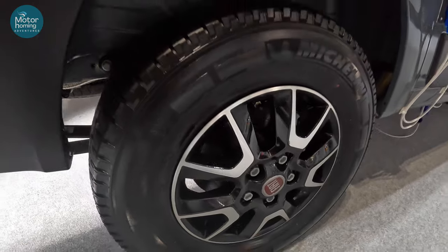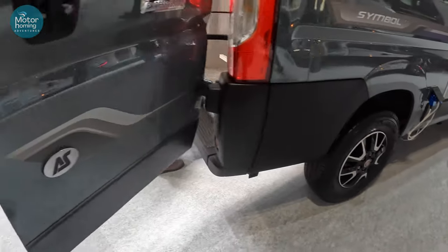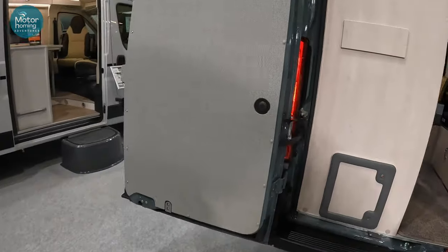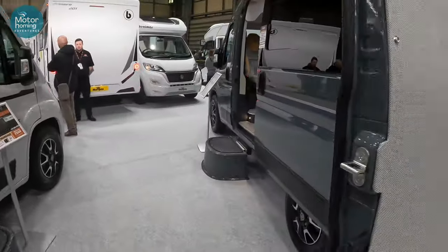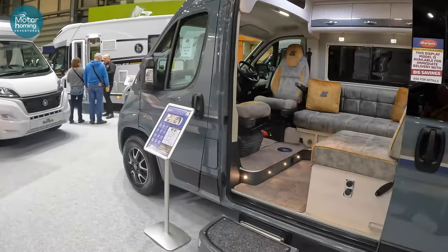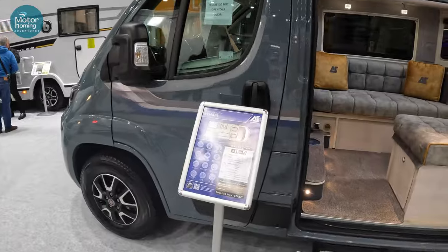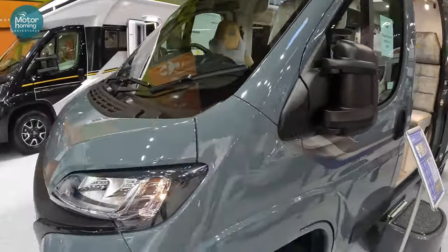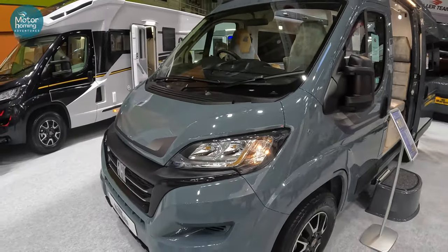Good old Fiat alloy wheels. Yeah, very nice too. So the Auto-Sleeper Symbol. 5.5 metres, 450 kilos payload. Very nice little camper.